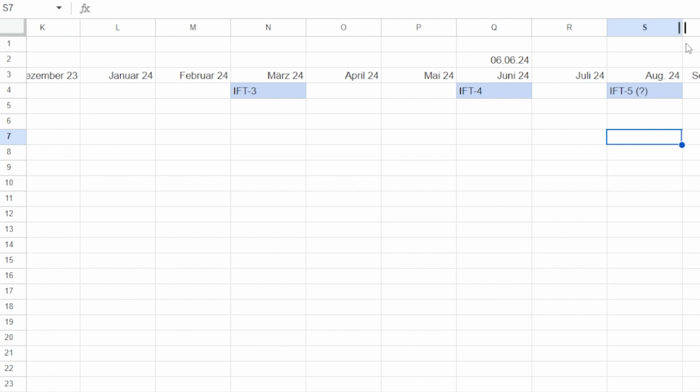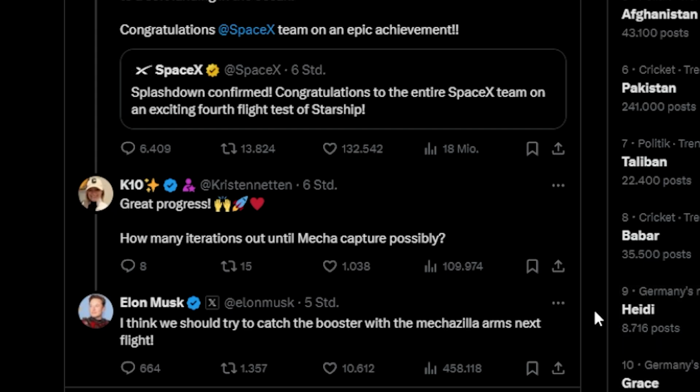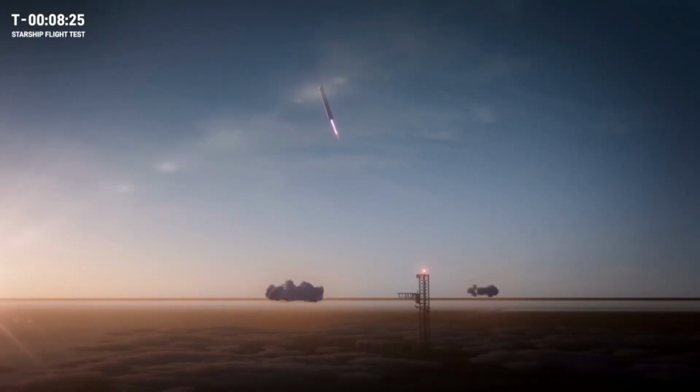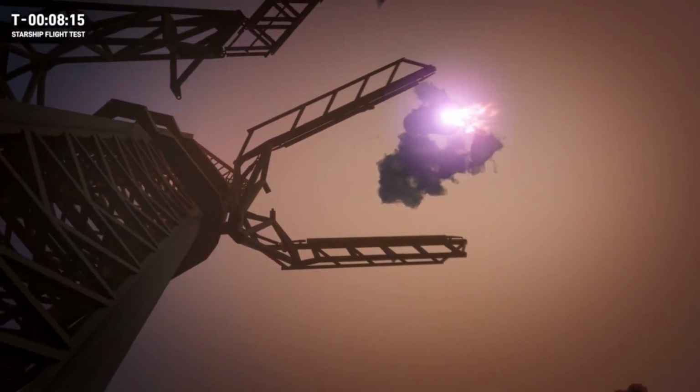That would mean August. Musk said in an early interview after IFT3 that they will try to have 5 to 6 more launches this year, including IFT4. So this means they would have to do it in August and then latest October, November, December. Another interesting announcement was this here, just seconds after the launch, that they will probably try a catch with the Mechazilla arms on the next flight already, on IFT5. But as we know, these kinds of statements can always be delayed or changed.